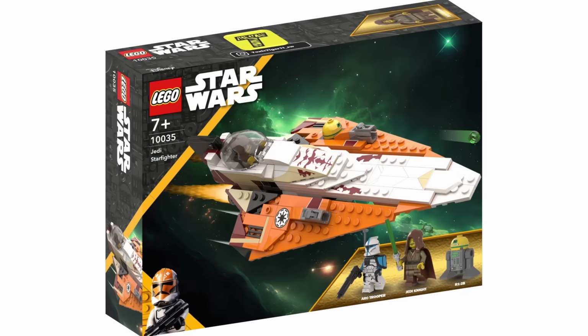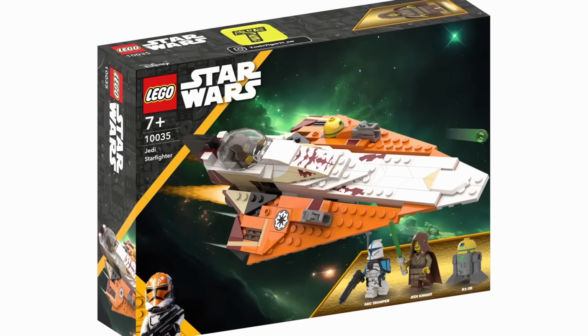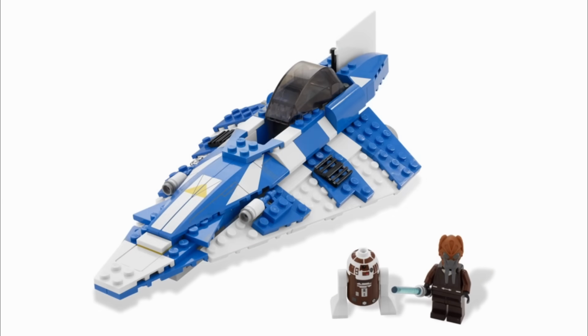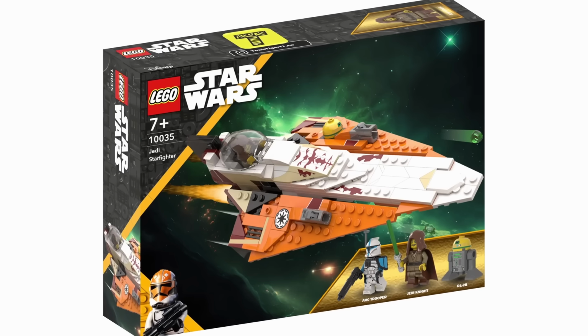I'm also excited for Jedi Bob Starfighter, not because of Jedi Bob. The main thing I'm excited for is just to see what color it's going to be, because all of the Jedi Starfighters have really really awesome, unique colors, especially the old Clone Wars ones, and I'm really excited to see what color LEGO decides to make Jedi Bob's.